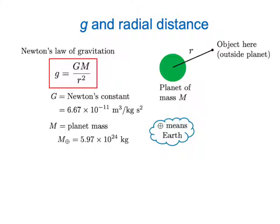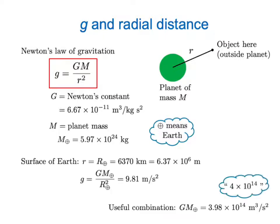So if we look at the mass of the Earth, and this little O plus symbol means the Earth, then we have a total mass of 5.97 times 10 to the 24th kilograms. And so that means we can calculate the gravitational acceleration at the surface of the Earth. At the surface of the Earth, your radius, your distance from the center of the Earth, is 6,370 kilometers, or a little over 6 million meters. And so we can just calculate it, and we get 9.81 meters per second squared.